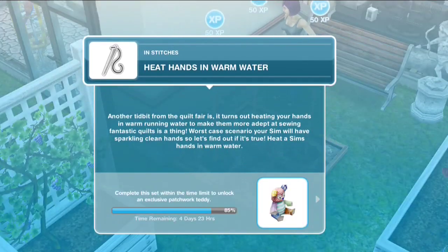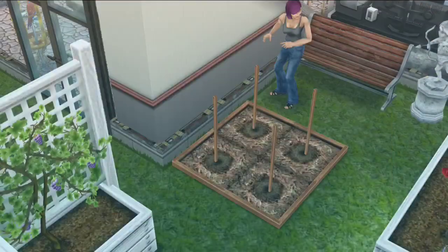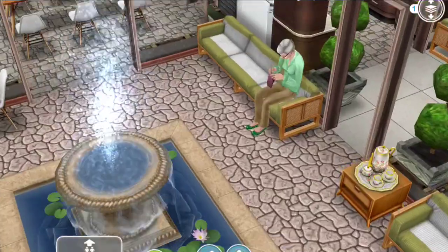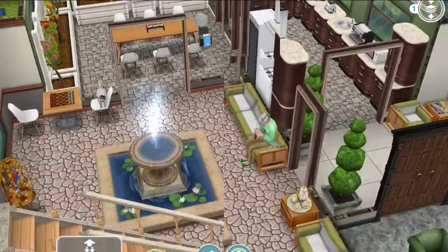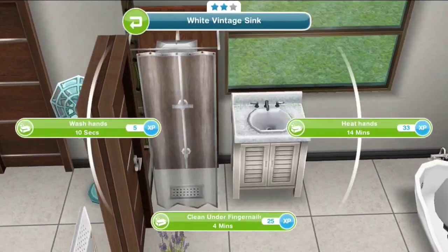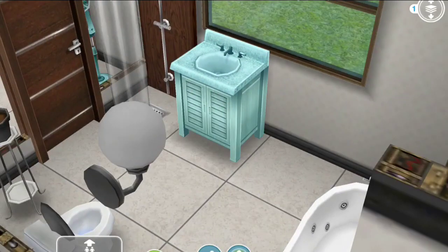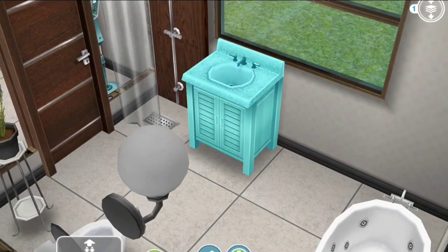Sweet! Heat hands in warm water. Another tidbit from the quilt fair is, it turns out heating your hands in warm running water to make them more adept at sewing fantastic quilts is a thing. Is that really a thing? Worst case scenario, your Sim will have sparkling clean hands, so let's find out if it's true. Heat a Sim's hand in warm water. So let us go to the kitchen sink and heat up our hand in warm water. And that's a new option, just for this task, and it takes 14 minutes.